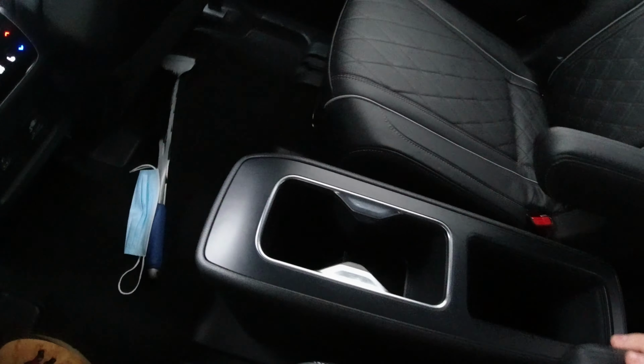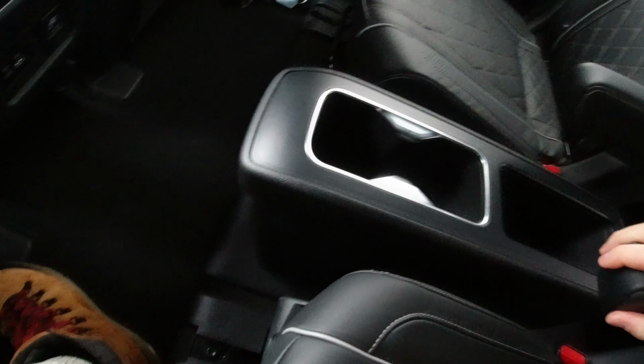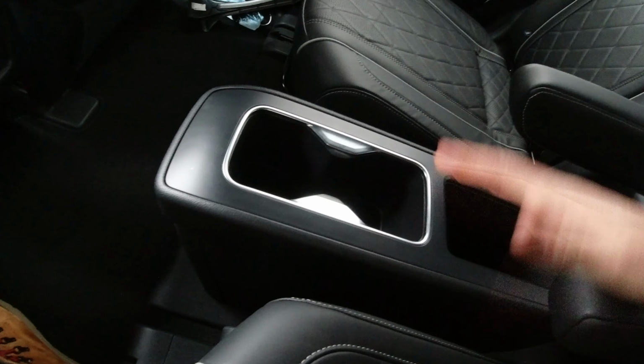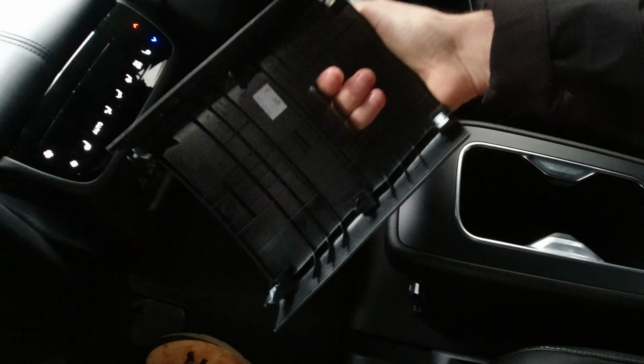And then the QX60 and the new Pathfinder's party trick is this removable second row console. It's okay. It's got pluses and minuses. First, I'll show you how it works. So you pull off this cover here, which maybe they could have designed a little bit differently. But then you grab this and the whole thing comes out.